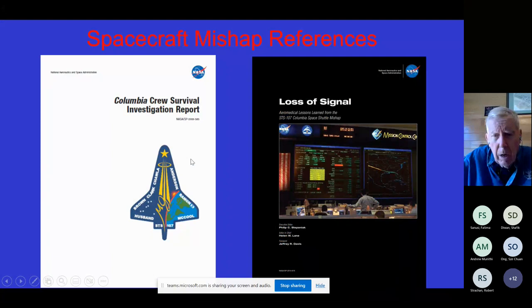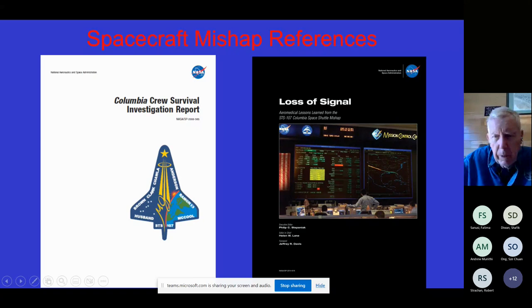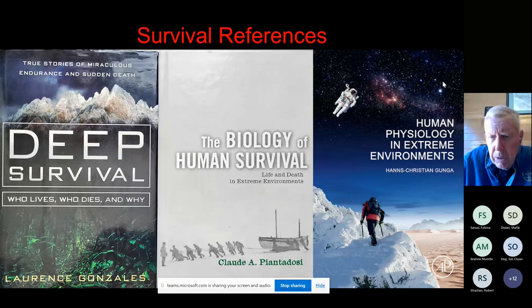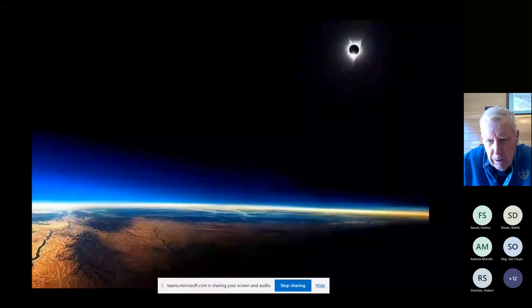And let's see here. Oh yeah, these are some really good books on survival, just for reference. And I do have this book, Human Physiology in Extreme Environments, electronically. I don't have these two except as hard copy. They're really great books if you want to dig deeper into this. So with that, I'll see if we have time for a few questions and then let you guys go. Thanks for sticking with me.